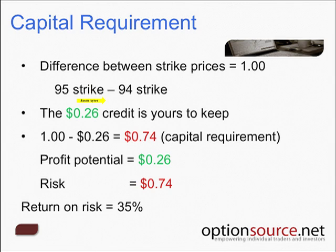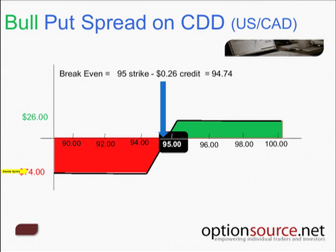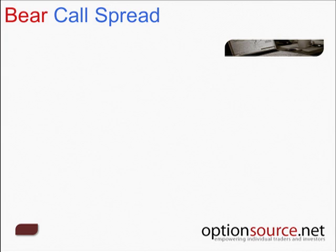Now the thing is, if we wanted to be more conservative, we would simply write a further out of the money option contract. So we might decide to write 94s and buy the 93s. And that ultimately will probably collect us less premium, but give us a higher probability that those options are going to expire worthless. So in this case, when we look at the risk graph, our maximum profit potential is $26 per contract. Our maximum loss is 74, and our break-even point is the 95 strike minus the 26 credit, which means that if the pair value is trading anywhere above 94.74 on expiration, well, we're going to make a little bit of money. Anything below that is where we start to incur our losses.